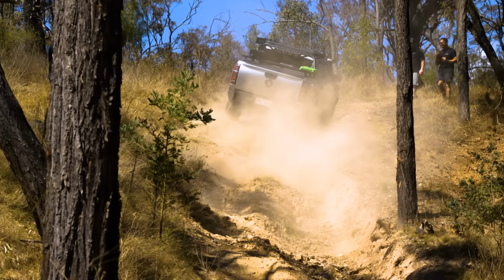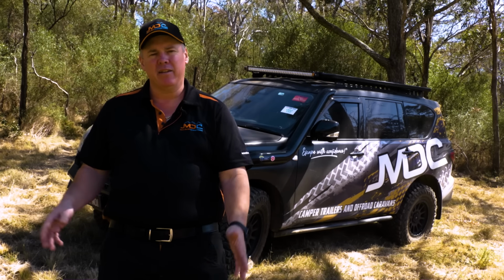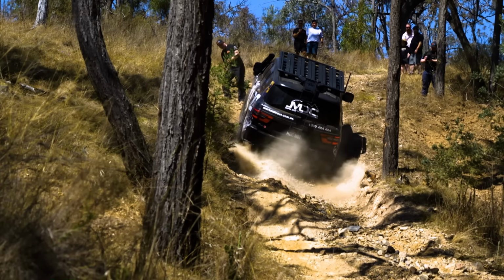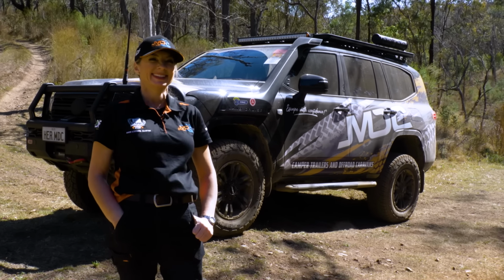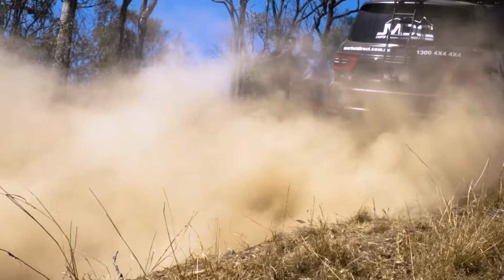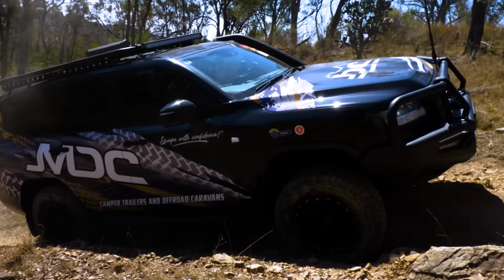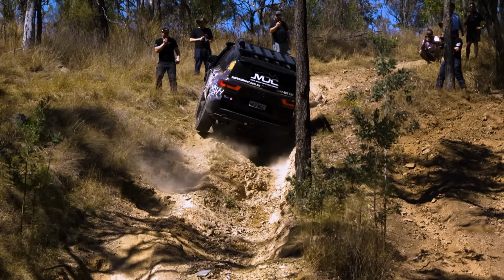Now it's time for the MDC vehicles to go up, but we're just going to be a little bit boring again and just roll up the hill like we normally do. Wow, that Patrol, the sound of that is so sexy. So next up, Anya from MDC Camper Trailers drove up it just casually and made the Y62 look bad.